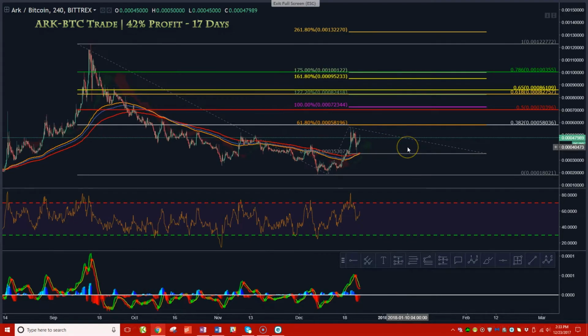Now as you can see, we got a nice wave 1 over here, and it tried to retrace, and we got some nice support. We bounced off this EMA. So now that's a pretty strong indicator we're going to go up from here, especially looking at the MACD. It looks like we're about to transition into the buying volume.